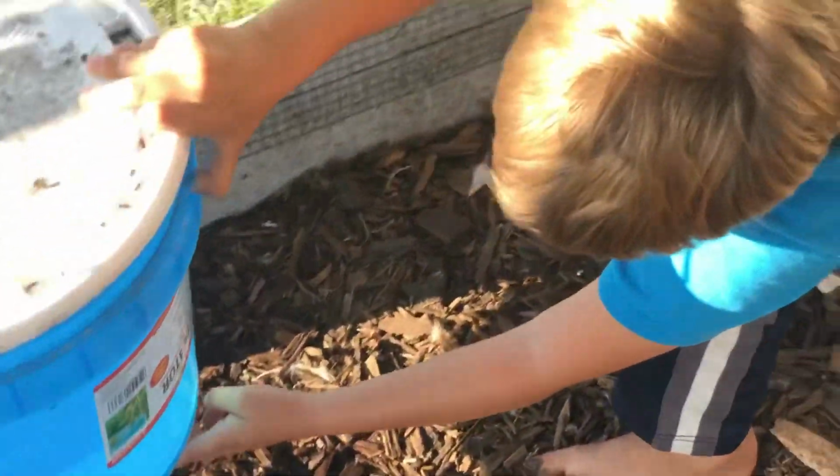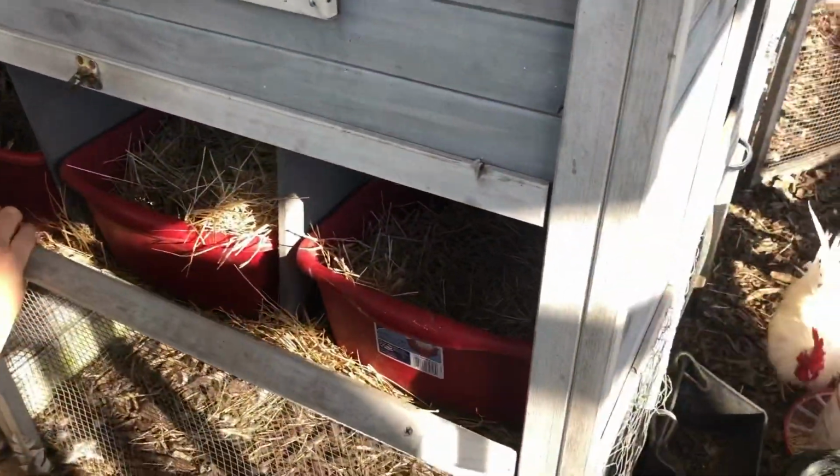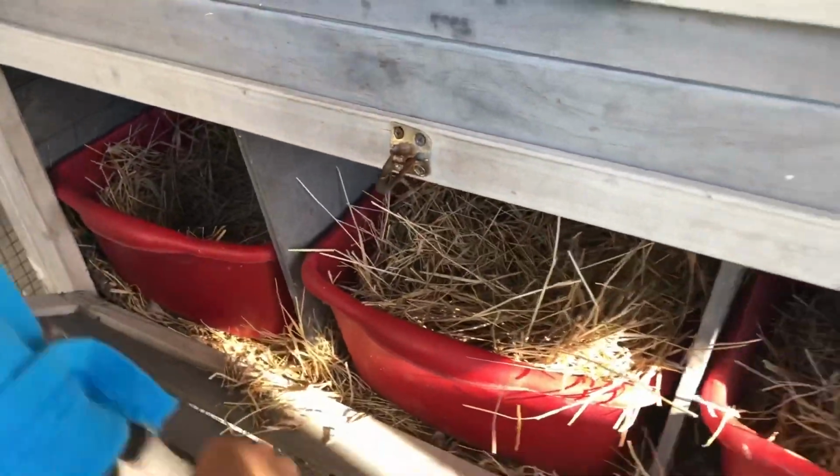You can put that in. Alright, let's check for eggs. Can we show them where the eggs are? Oh, yeah. I forgot about the eggs. We just went and collected the eggs this morning. No, those were the eggs that were sitting in the bucket. Here is the coop, or the nesting boxes. Oh, no eggs. No eggs. I'm gonna make a little nest here. Let's check again.